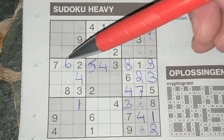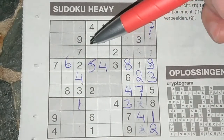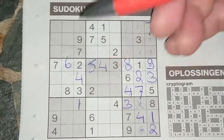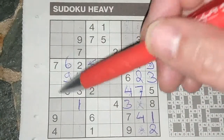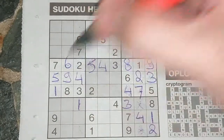Yes, 3 missing numbers of this big square. The numbers are 9, 5 and 1. I see here 9, so no 9 in these two boxes. The 9 should be there. 1 and 5, 1 and 5. We have a 5 there, so no 5 here. 5 should be here, and a 1 goes there.